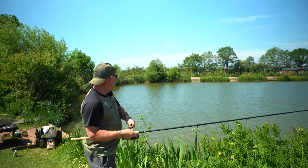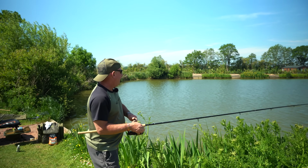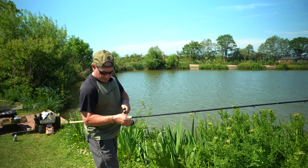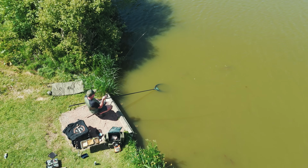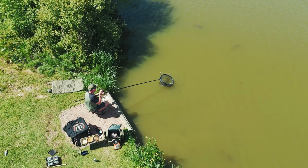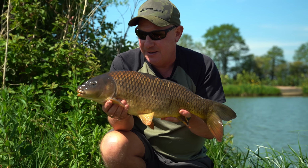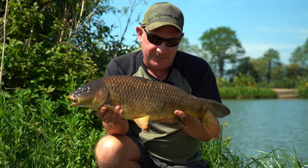And the action you get is incredible. We've caught them in the frost, we've caught them when it's been nice, good fishing weather, and now we're catching them in the burning sun, and I mean, it is burning, isn't it? One after another, slow sinking feeder here at Springley isn't disappointing on these wonderful carp. We've had some great fun. We'll leave them alone now.